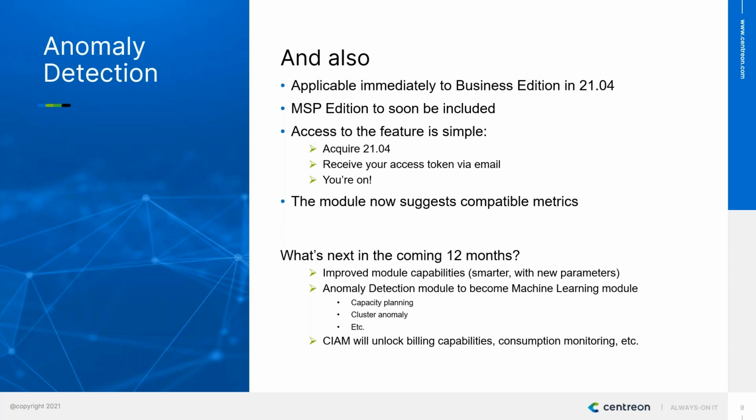It's available immediately to business editions in 21.4. It will be very soon coming to the MSP edition. We're working on it very actively. And the access is still as easy as before. If you were part of the program, for instance, it's really easy. Now you acquire at 21.4, you receive a token, the procedure to insert the token within your product, and you run. And then all you have to do is start using it.